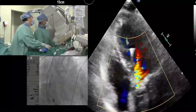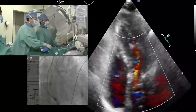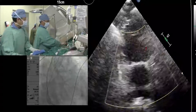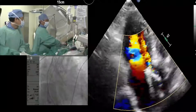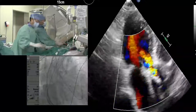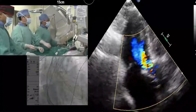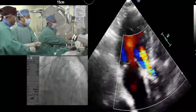Regurgitation. First dilatation. Okay, so now the echo shows massive, severe AI, so we need a post-dilatation. I'm just concerned that if it's too high, dilating it may be a problem. Post-dilatation may elevate the frame further, so I'd like to check the aortography to see if there is transvalvular regurgitation or true paravalvular leakage. Yes, it would be nice to see an aortogram.